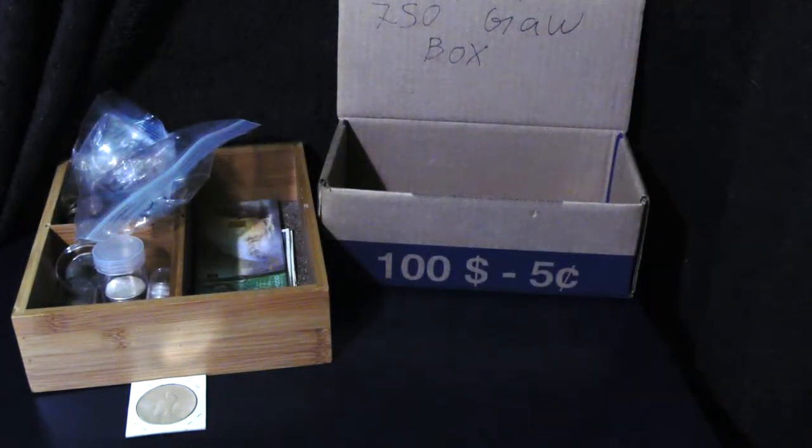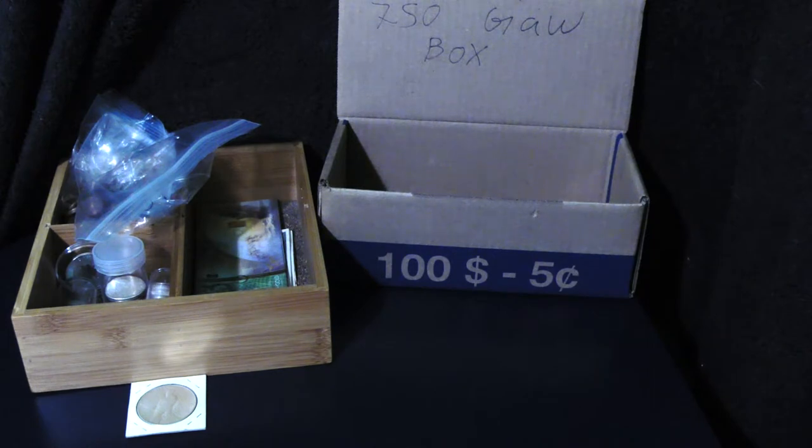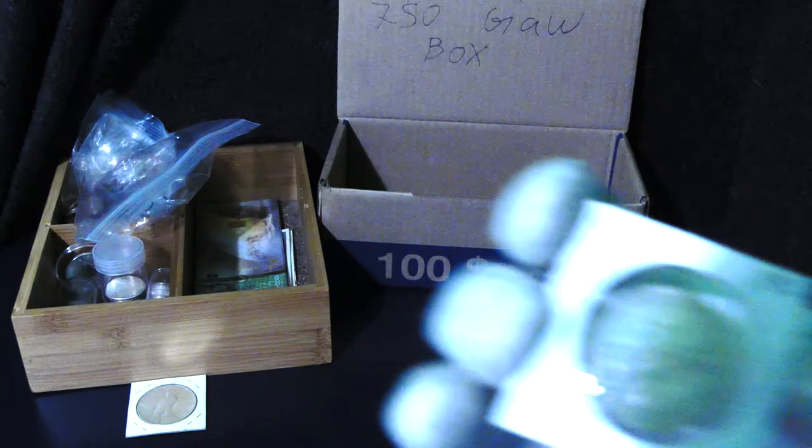Very happy about that. While I was there, I was searching through the Constitutional, I managed to find a flowing hair. Pretty happy about that. Not a dollar, but a half dollar. So, Morgans add to the 750 giveaway box. It was pretty cool to see that. First time I saw one in person.